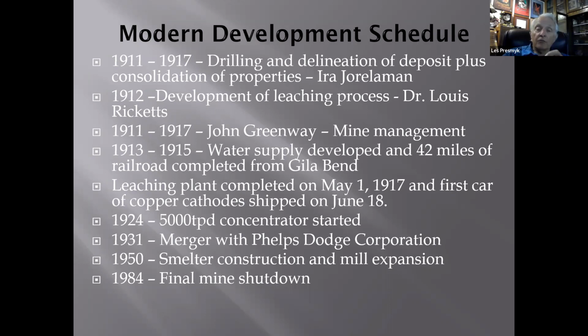1911 through 1917, Ira Jereleman's back on the property, and he's overseeing the drilling as well as consolidating all the properties into one under the Calumet in Arizona. The thing about the mineral deposit at Ajo was that at least initially, the first 8 or 10 years of mining, it was all copper oxide and in a very silica-rich, very hard rock.